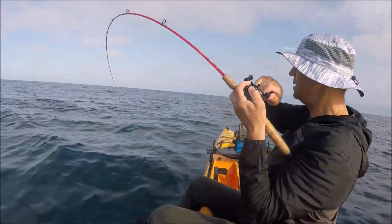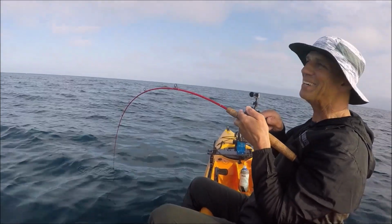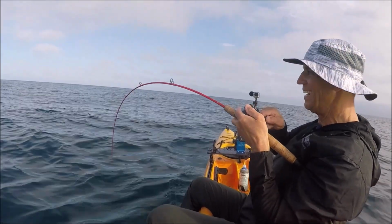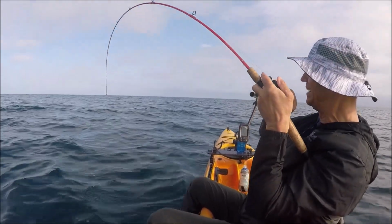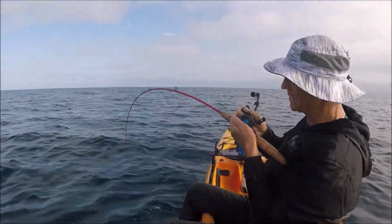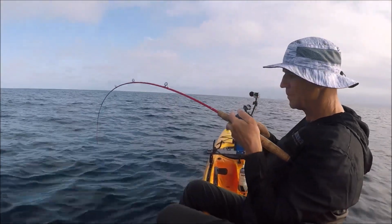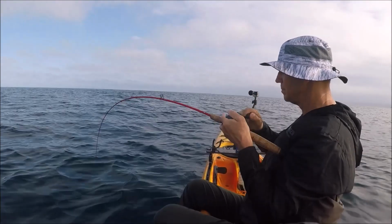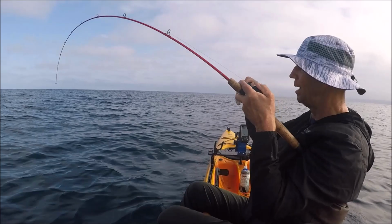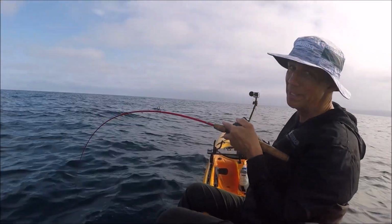Taking drag. There he is. Oh. Taking drag. Feeling good. Oh, man. This one's taking drag. Oh, it's nice. It's going to be a big sheephead.